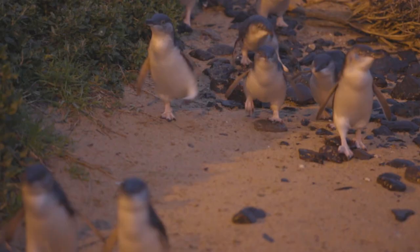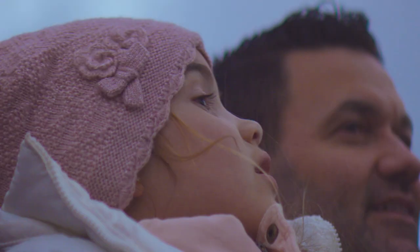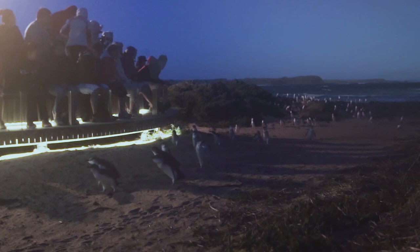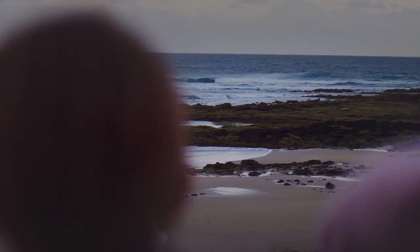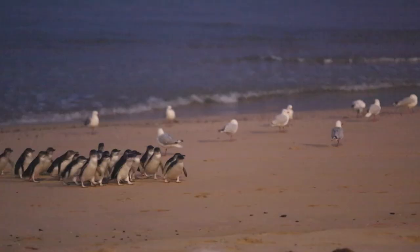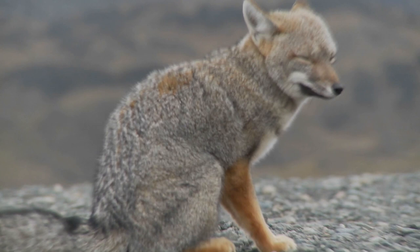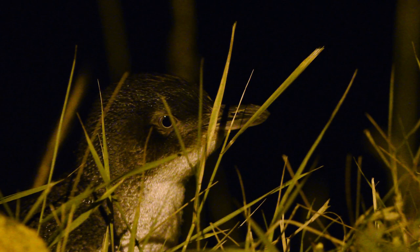The nightly ritual of penguins coming ashore enchants thousands of people who flock to the coastline to watch these small seabirds surfing like a torpedo in on the waves, and then they waddle up the beach to sleep in their burrows. But people aren't the only ones who eagerly watch for the arrival of the little penguins. One fierce introduced predator wades or swims to the islands where the penguins live and can decimate an entire colony very quickly.